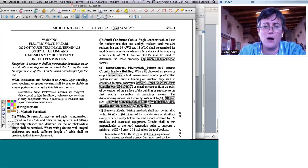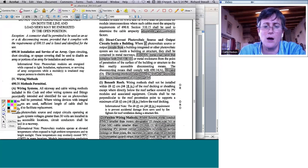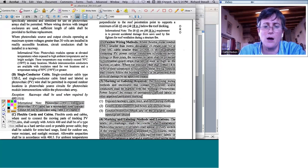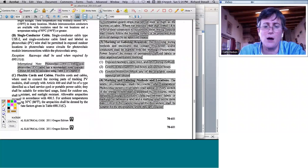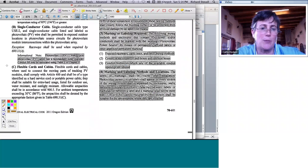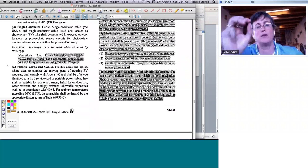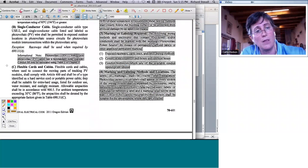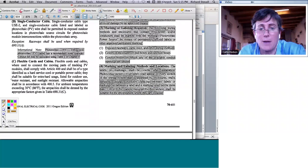Here's that part on flexible cords and cables. Where there are moving parts, and this is why it's in there, flexible cords or cables shall comply with Article 400 and shall be the type identified for hard service or portable power cable. So they may ask you what that is, which means you'd have to go to Article 400 and find one that meets these requirements. You'd have to find a particular cable rated as portable power cable, because that's what this tracking device is considered, suitable for extra hard usage, listed for outdoor use, water resistant, and sunlight resistant. When you find one that matches all those things, then you look for the one in the answer that goes according to that.